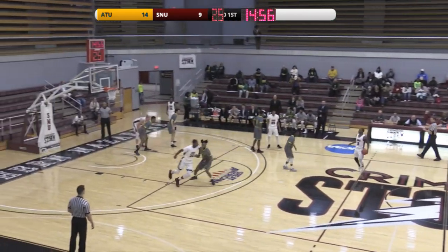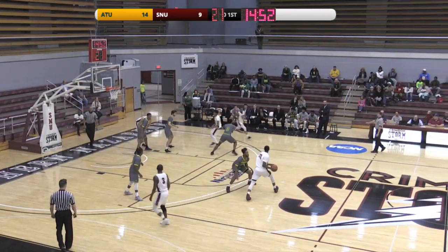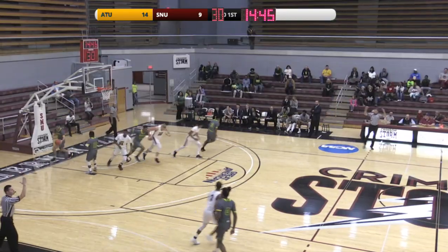Spate working the ball up the court against Freddie Lee. Goes around the Ashton Charles screen, who gets it. Now over to Zach Johnson. Spate, deep 3, is good. Rattles it in.